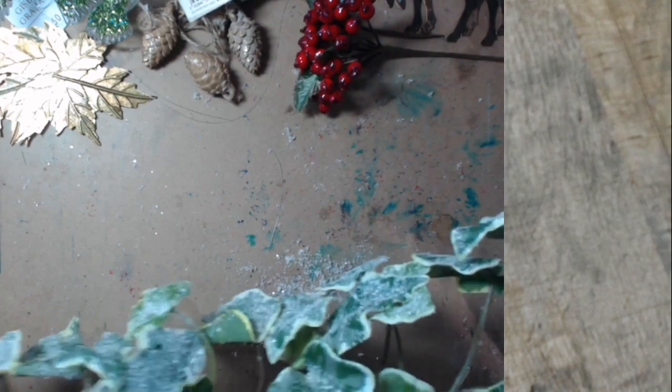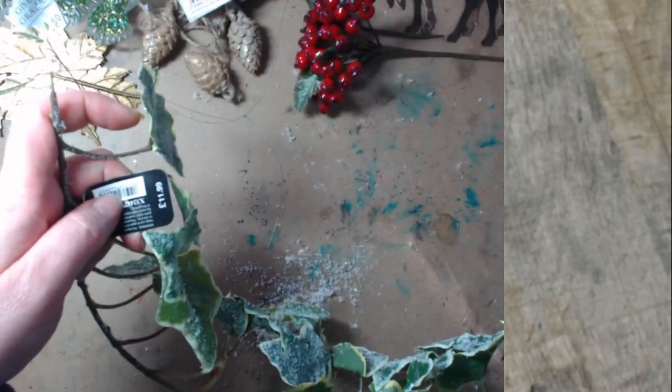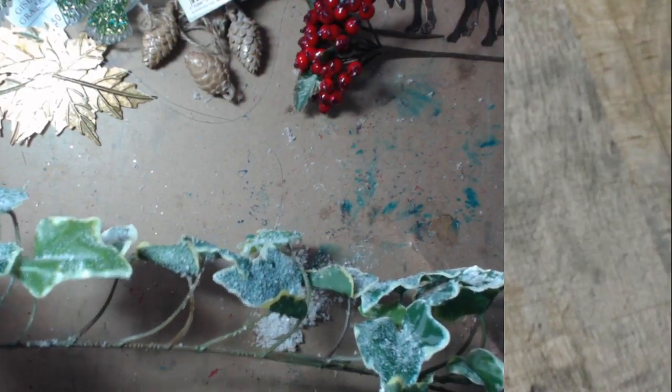And this one, what was it? This was $11.99, and it's again by Flora Silk. So this is a company I can now go off and shop with online because I've seen the quality.